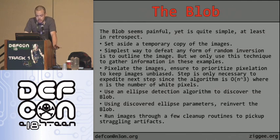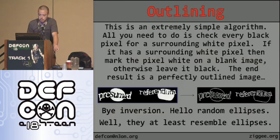The blob's painful, but it's quite simple in retrospect. You just need to set aside a temporary copy of the images. And the simplest way to defeat any form of random inversion is to just outline the image, but I only use this to gather information. Then I pixelate the images so that the next step is more efficient, because the algorithm is O(n cubed), which could be pretty intense if you don't pixelate. Then I use an ellipse detection algorithm, which I didn't write. That's the only thing in here I didn't come up with on my own, so I talk about that later. Then I went with the discovered ellipse parameters, reinvert the blob, and clean up leftover artifacts if there are any.